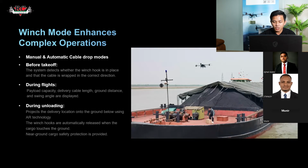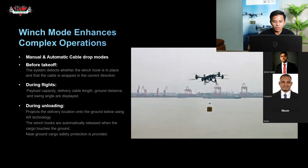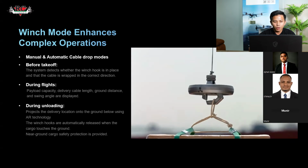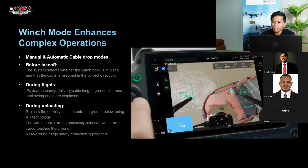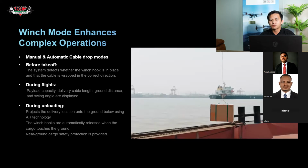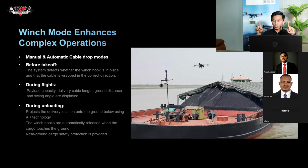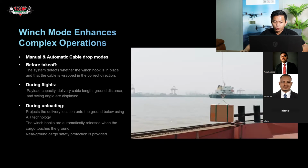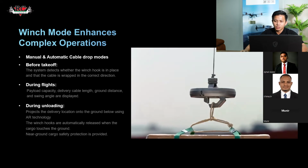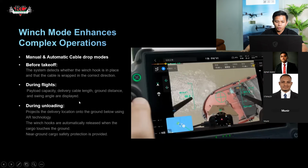So of course, during the flight, for the winch delivery, the payload capacity, delivery cable length, ground descent, and also the strain angle, all this information will be displayed on your remote controller screen or on your management platform as well. In this way, you can see real-time information about your cargo or your goods.